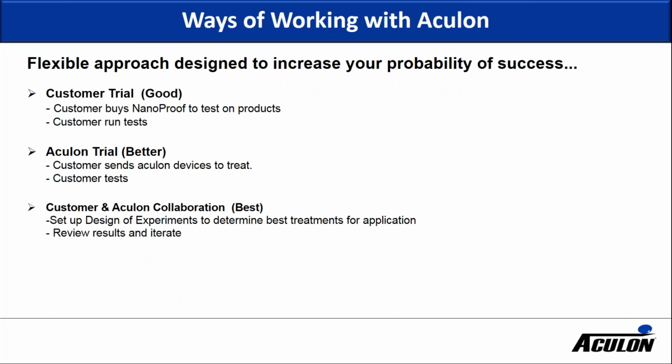So there's a few ways of working with Aculon. A good way of working with us is we can trial you materials, and you can treat your parts and run your own testing, and we will do our best to provide you with the technical support we can. A better way of working is if you're able to send us boards, we can then treat those boards using our experience and our equipment, and then send those test boards back to you for the initial phase, and then from there can proceed with either treating boards or sending you material.